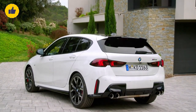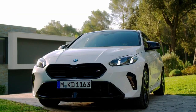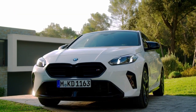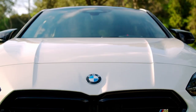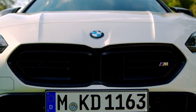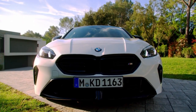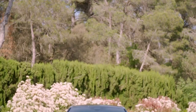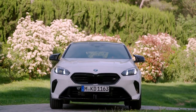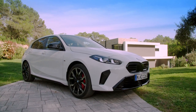At the top of the model range is the BMW M135 xDrive with significantly enhanced performance characteristics. The BMW M model is powered by a 300-horsepower 4-cylinder engine, features an adaptive M chassis with sport steering and intelligent all-wheel drive as standard, and accelerates from 0 to 100 km per hour in 4.9 seconds. On the outside, the M radiator grille with horizontal bars, M exterior mirror caps, and 4 exhaust tailpipes make it instantly recognizable as a top-of-the-range model.